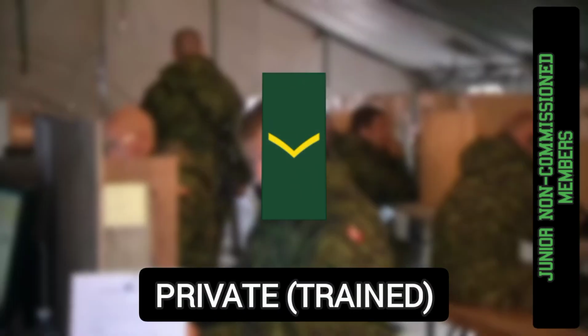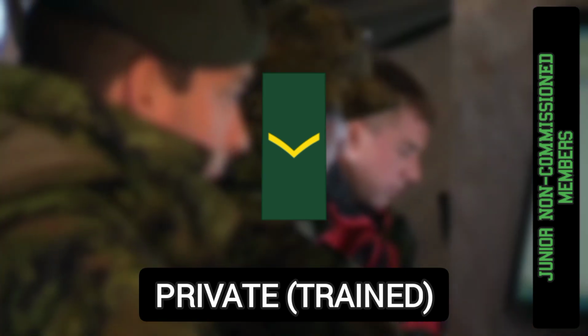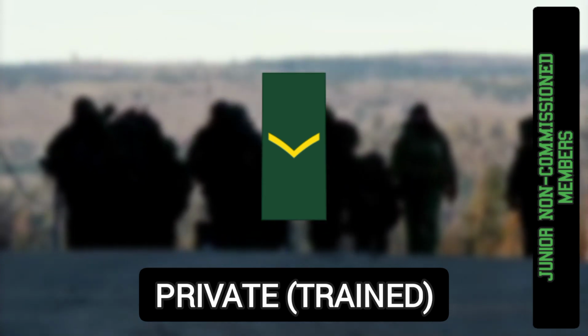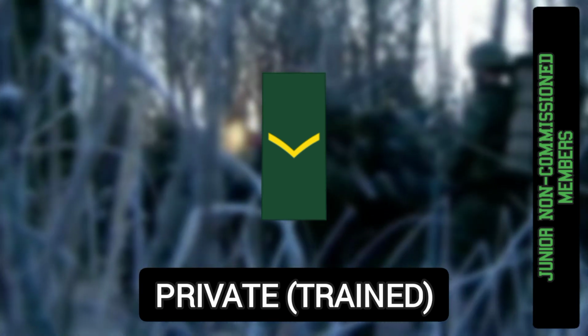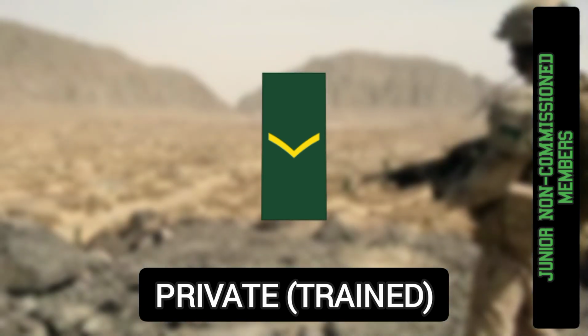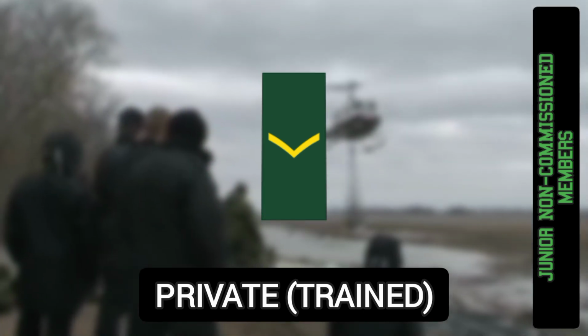Private trained. This rank is obtained upon the completion of qualification level 3 and 30 months of qualifying service, normally before qualification level 4 is attained. A private trained is the only private to wear a rank insignia on their rank slip-on, which is an insignia consisting of a single inverted chevron.